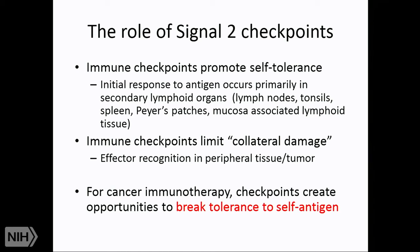So for cancer immunotherapy to work, we have to create opportunities to break that tolerance. So a lot of the problem with cancer is that, well, there are lots of problems with cancer, but one of them is that it looks like you up until a certain point. It's made out of your own DNA. It's the same cells that are in your body. It doesn't look foreign. It doesn't look like a virus. It doesn't look like a bacteria, so your body's not going to attack it. So we've got to figure out a way to break that tolerance.